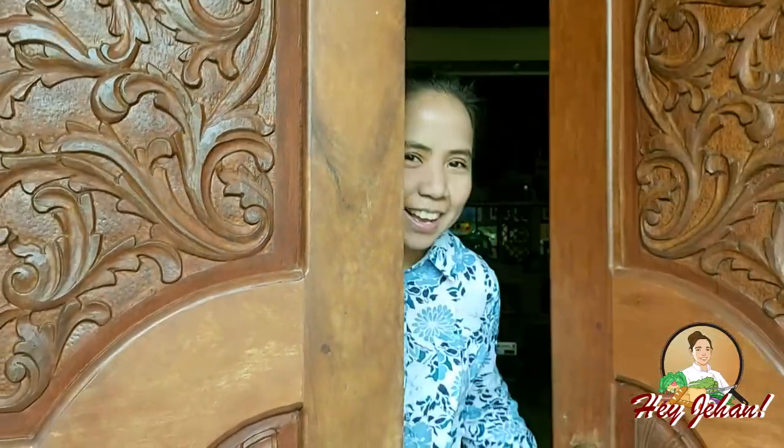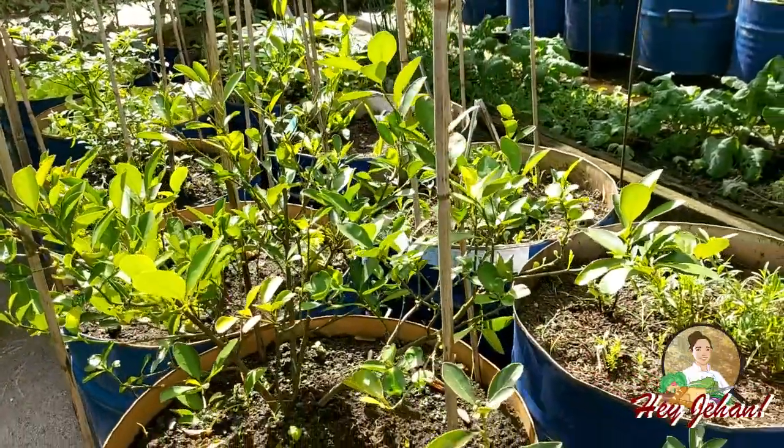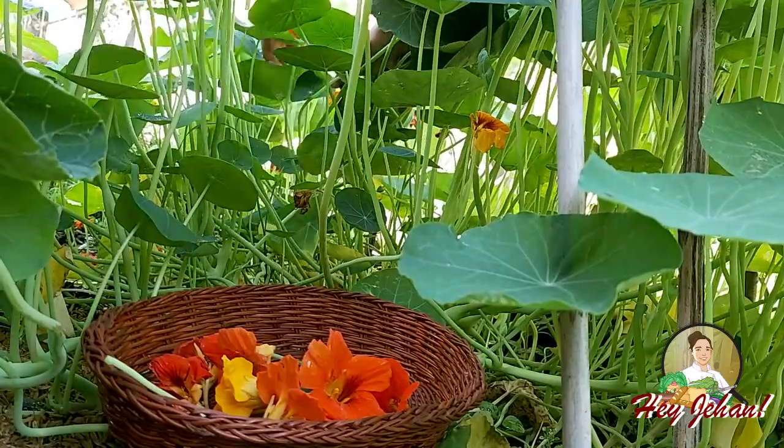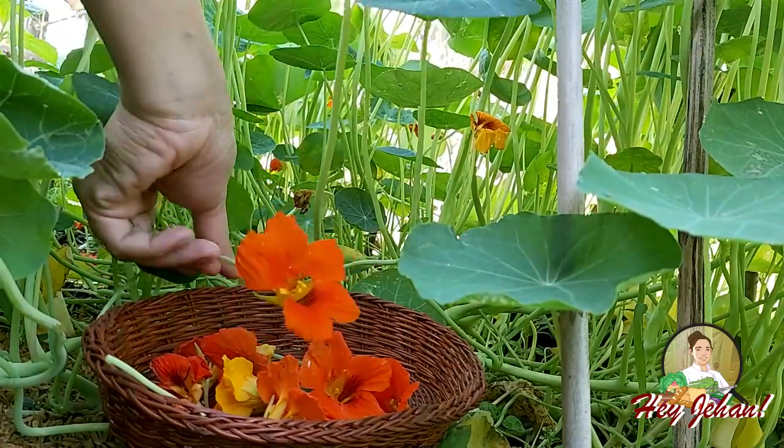Tapo! Good morning! Good morning, Ma! We did filming the garden 2 weeks ago, and now there is a lot of progress that I want you to see. Some plants grew, some plants were replaced. I have a few hours to spend to check on the garden and do all the things that need to be done, like harvesting, replanting. So I'm taking you with me.